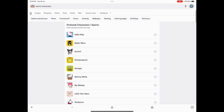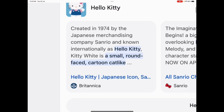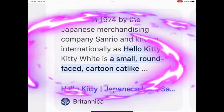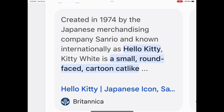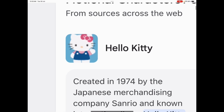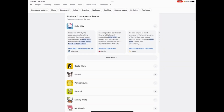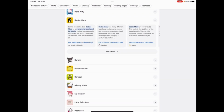First of all, we're gonna start with our Hello Kitty. Hello Kitty was created in 1974. Hello Kitty is very popular, by the Japanese merchandising company Sanrio, and known internationally as Hello Kitty. Kitty White is a small round-faced cartoon cat-like character. So Hello Kitty's first name was Kitty White and she is like a small kitty. Aw, that's sweet.